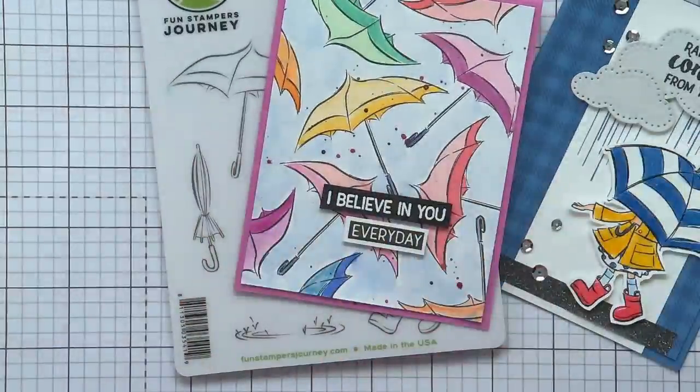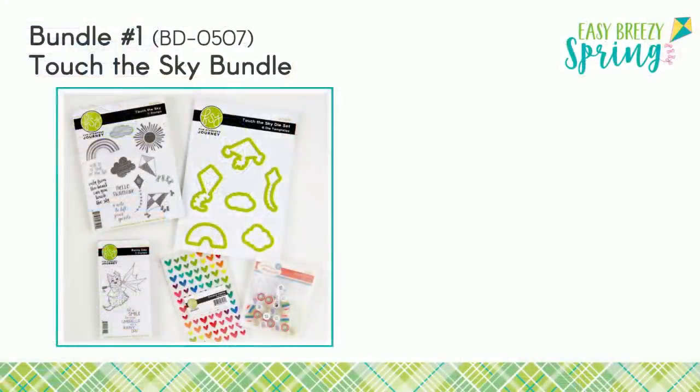So fun. Okay, so bundle. I think we should have some bundle action, right? We've got our very first bundle of the day. And yes, of course, it includes the really fun stamp set and die set that I just showed you. So let's take a look.